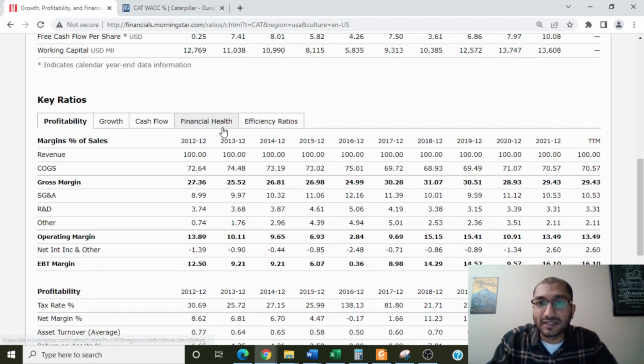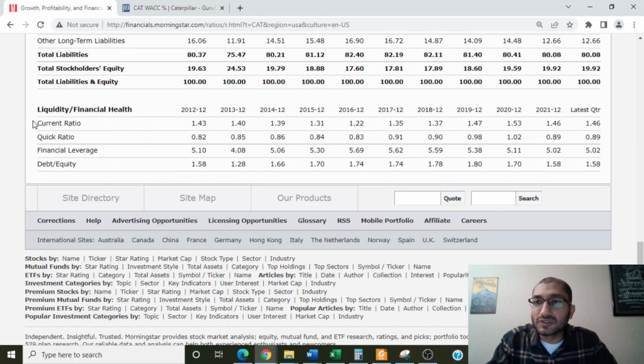Now let's look at the financial health and liquidity ratios. The first item on the list is the current ratio. The current ratio compares the company's current assets to its current liabilities. Ideally, we want to see the company's current ratio to be greater than 1.0, as that tells us that the company has enough assets to fulfill its liabilities over the next 12 months. Back in 2012, the company's current ratio was at 1.43, and for the latest quarter, it's at 1.46. Over the past 10 years, the company's current ratio has always been greater than 1.0.